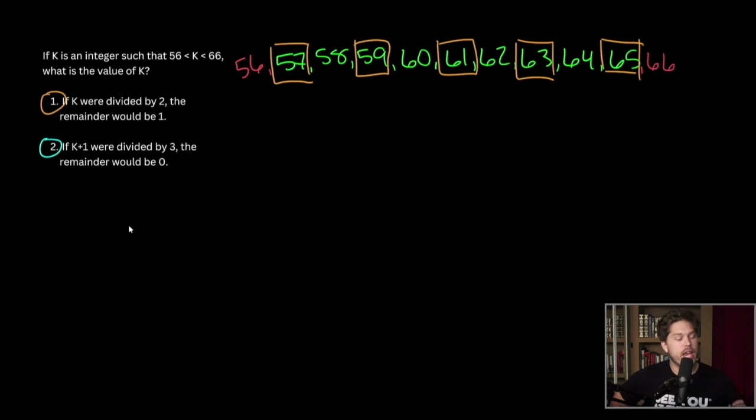Statement 2 says that if k plus 1 were divided by 3, the remainder would be 0. Okay, so let's look for all of our multiples of 3. Of course, we have 57, we have 60, we have 63, and 66 is a multiple of 3. I'm highlighting 66 even though it's not part of our list, because we're told that if k plus 1 were divided by 3, the remainder would be 0. So really, we're looking at 65. 65 plus 1 is 66, and 66 divided by 3 has a remainder of 0.